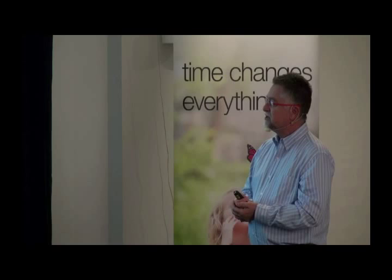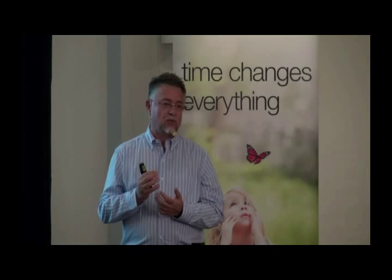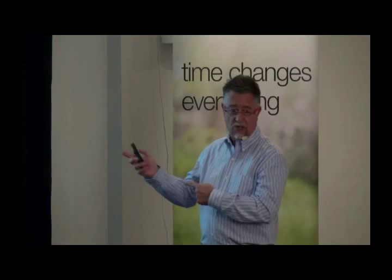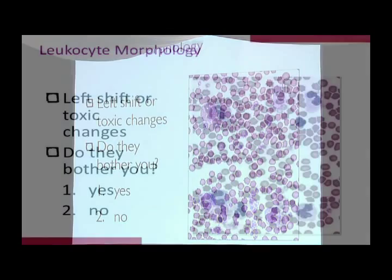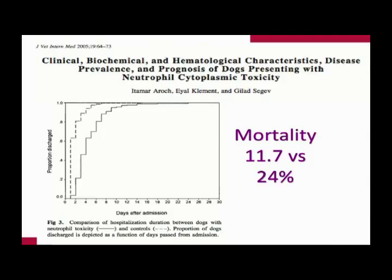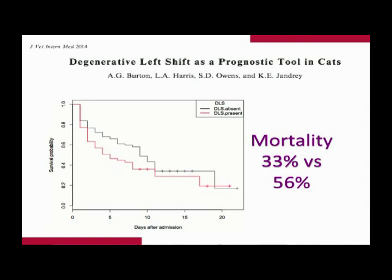So the deal is, I'm telling you this because to me, this is the biggest pitch for why you should be doing in-house hematology. Because if you have a dog that is critically ill, by the time the CBC comes back from the lab, I can guarantee you that leukogram is different. I'm gonna show you sequential CBCs here in a minute. So if you see toxic changes or left shifts, that's not good, isn't it? So you worry if you have a patient that has toxic changes or a left shift, and you should, because dogs with toxic neutrophil changes are twice as likely to die as dogs that have equivalent total white counts without toxic neutrophils. And cats with severe left shifts, look at this mortality. Almost 2 out of 3 of these cats are gonna die, all right?